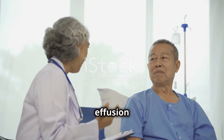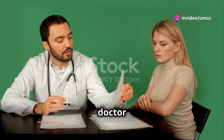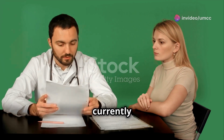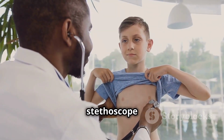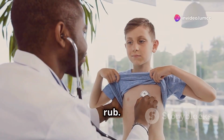Diagnosing pleural effusion begins with a thorough medical history and physical examination. Your doctor will ask about your symptoms, medical history, and any medications you're currently taking. During the physical exam, they will listen to your lungs with a stethoscope for any abnormal sounds, like decreased breath sounds or a pleural rub.